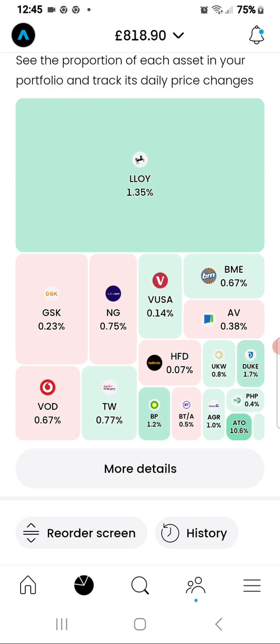Also, I'm with Trading 212, and I've got interest on some of my assets. So on that note, I'm also making a couple of pence every day, 1 or 2 pence every day, and maybe we'll look at that in another video. And that is slowly increasing. And of course, when I buy and sell shares, the realized profit has increased. I've had one piece of what I would call incredibly good luck with it, and that is with Direct Line Insurance.